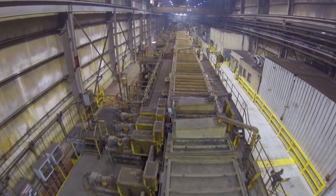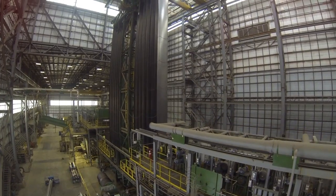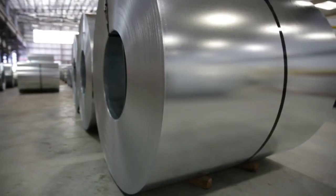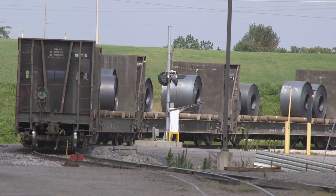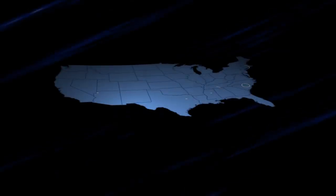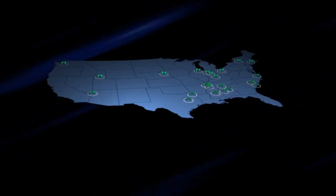This includes pickling, galvanizing, annealing, and a variety of other treatments. Once finished, our steel products are packaged and shipped via barge, rail, and truck to customers across North America.